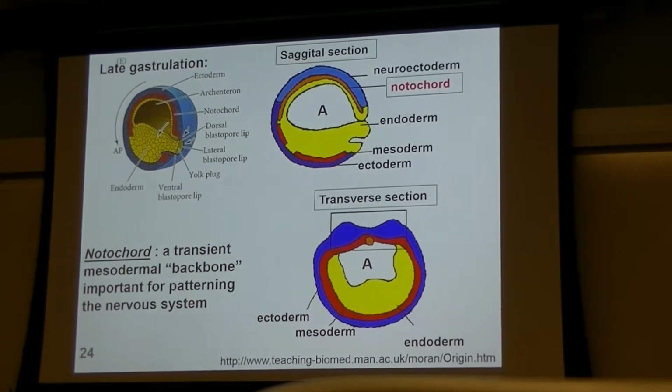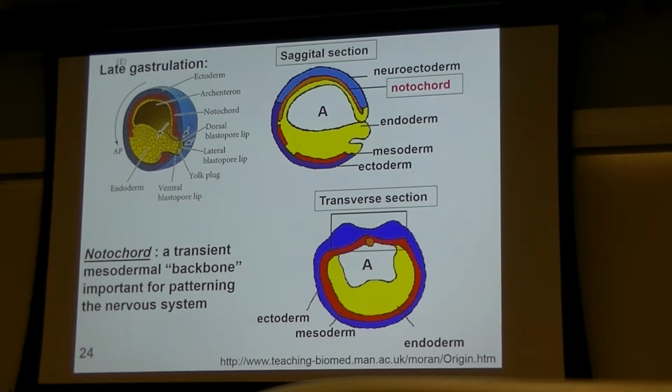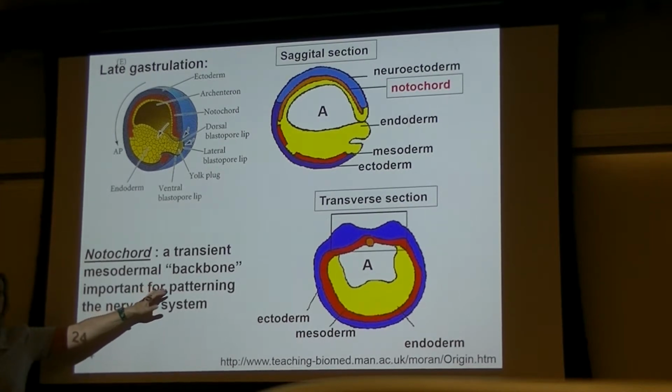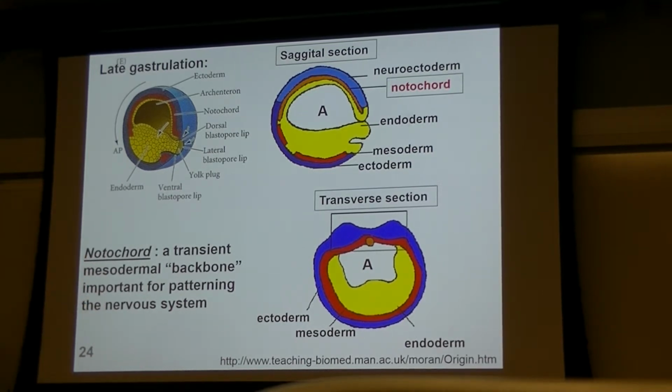And the notochord is kind of a stiff rod that runs from anterior to posterior in the embryo. It is a transient structure, and since it's stiff, it can give the embryo some shape, but it's not going to actually persist and become a backbone later in adult life. These cells will degrade before that happens. But it is really important for patterning the nervous system within this embryo. So that's the introduction to the notochord here.